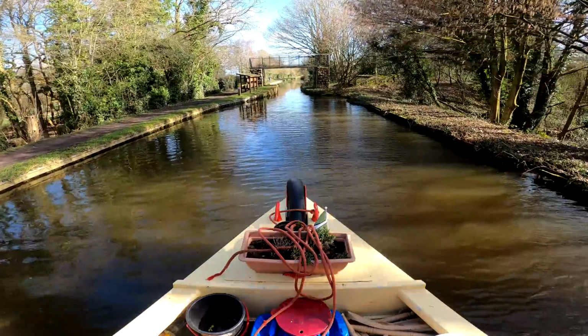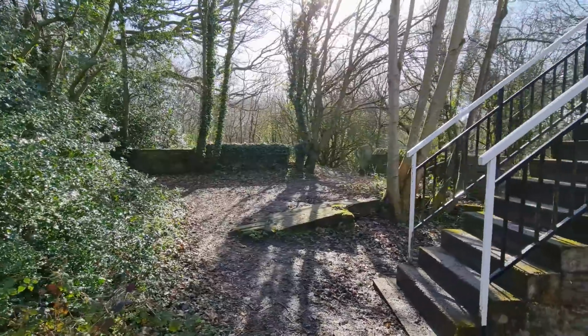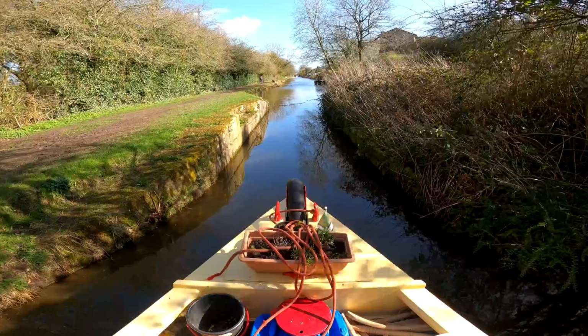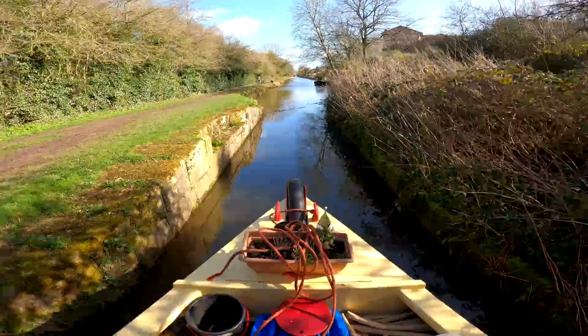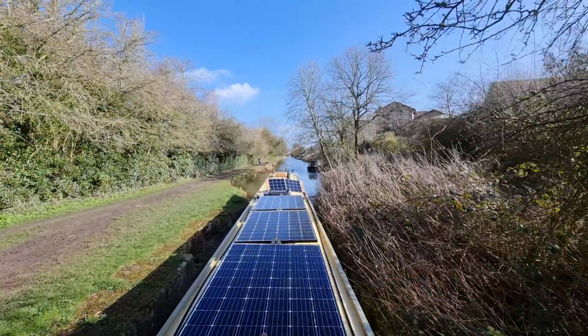It looks like this swing bridge was still in use, and when they needed to replace it, they just replaced it with a regular footbridge instead of a swing bridge. It makes things a lot easier for the boaters. But as you come to see all the narrow cuttings along this canal, there's a lot of ex-swing bridges, and if they were all still in order, it would be a bloody ball ache along here.